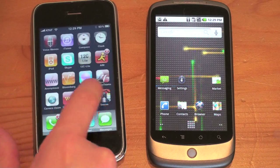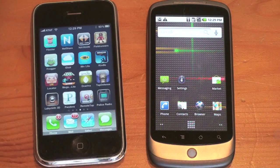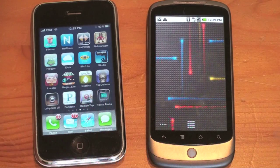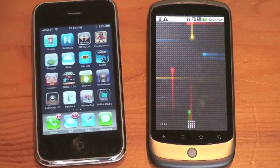I think I have several home screens of apps on the iPhone. However, these are not dependent on applications being there. I've got 5 home screens that I can choose from. You can see this one here doesn't have anything on it. So we'll start looking at this one.